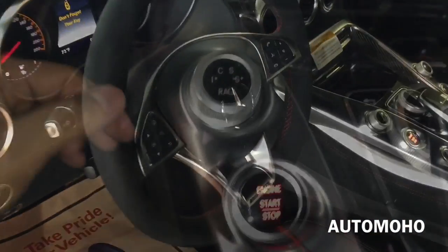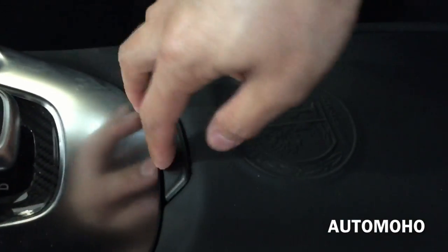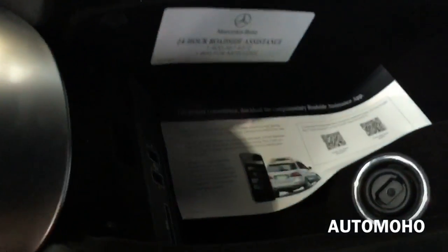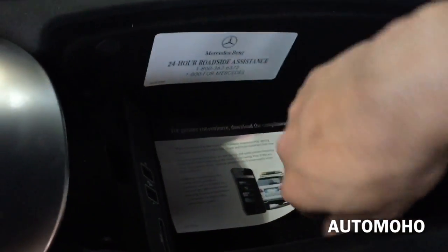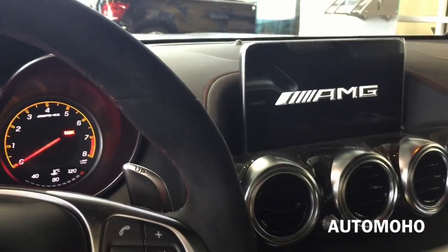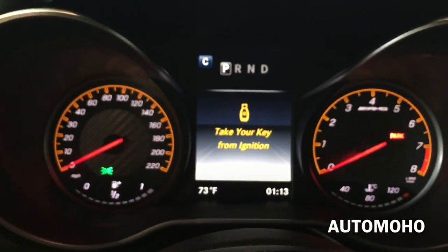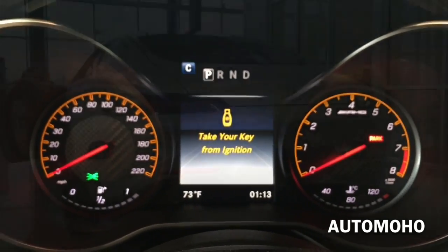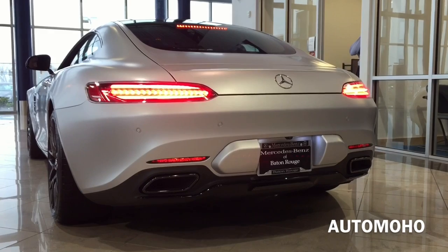Okay, now let's jump into the driver's seat. So to start the vehicle, you can either press the start and stop button or insert the key into the key ignition located inside the center console and turn it twice to start. So I'm going to walk outside and show you guys the exhaust note from the outside. We're going to start it up in normal mode and then rev it up in normal. And after a while, we're going to rev it up in sport plus mode.